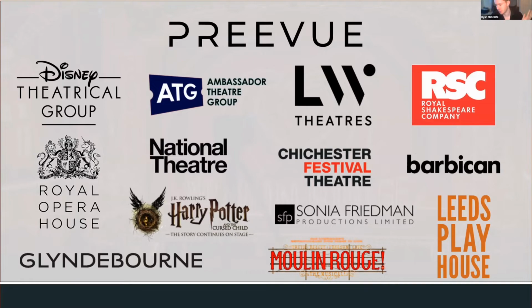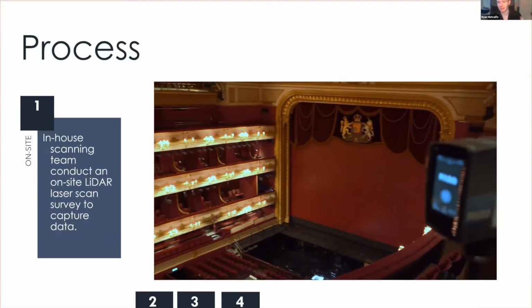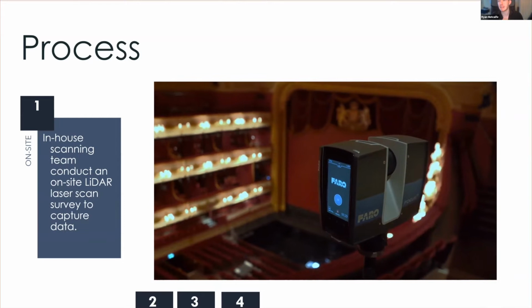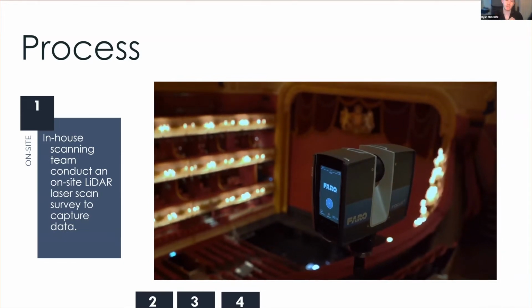But moving on from that, and actually to backtrack a little bit and explain what laser scanning is, what a digital twin is. For those not familiar, a LiDAR scanner is, well, most of you are probably familiar with doing a handheld laser measure when you're redoing your kitchen. You stand and you point a little laser measure at the wall and it tells you that it's 5 meters away. The device there on screen is one of our LiDAR scanners.